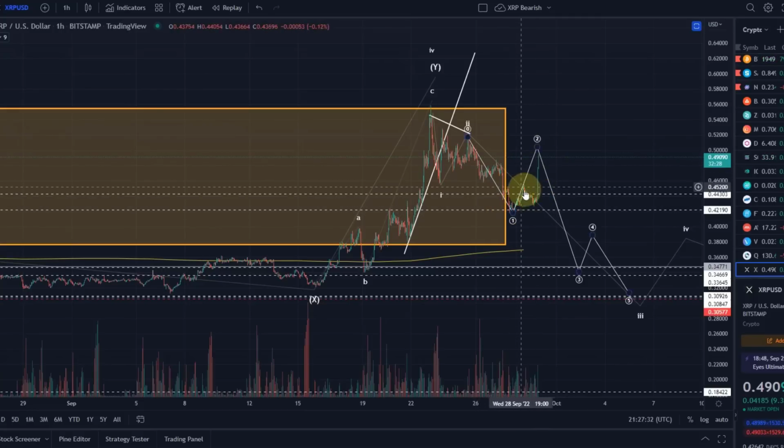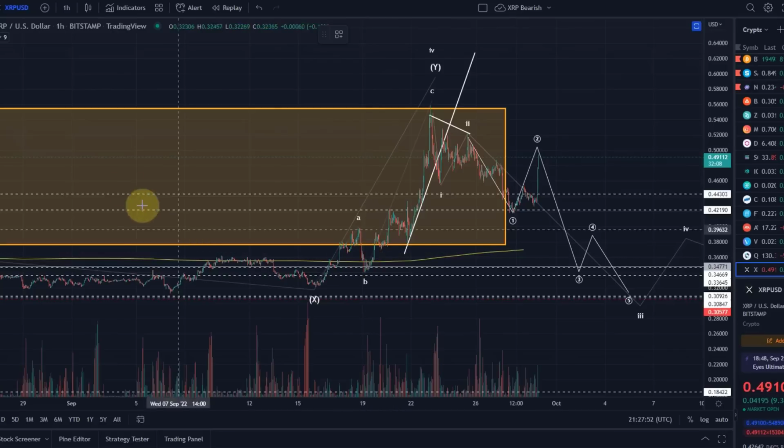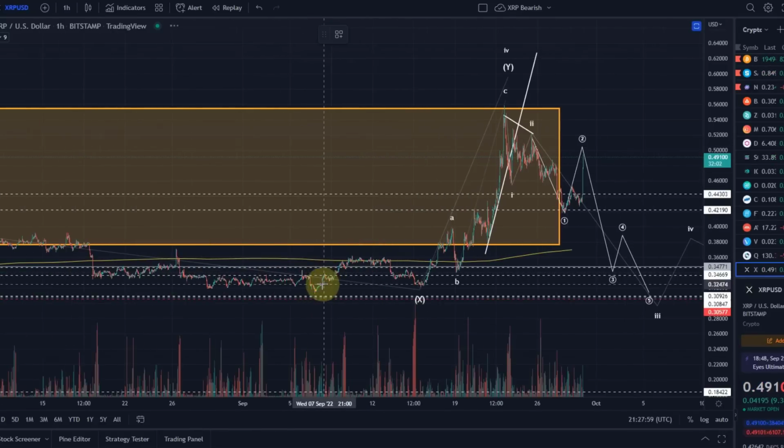But again, we have only moved up in three waves at the moment, and we have not yet broken above the wave two high. So that impulsive move to the downside, highlighted in five waves, is still very much possible. So I'm going to show you the bullish interpretation in a different color. Basically, I'm going to show it to you from the low here.